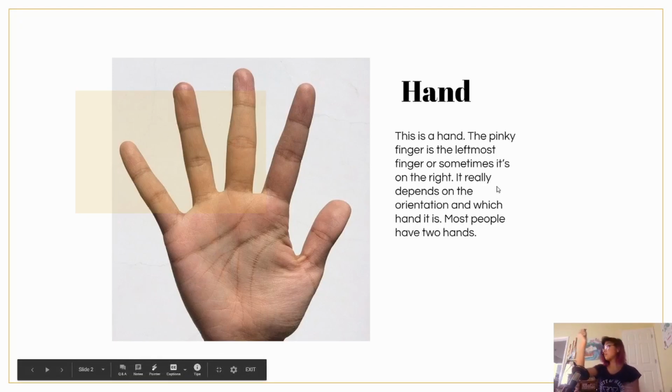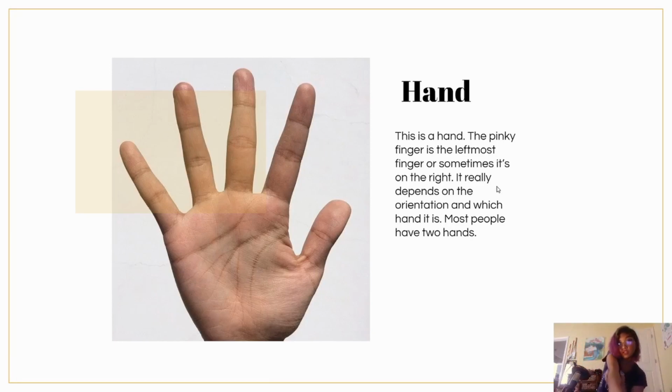This is my right arm, and there's a scar here. Do you see that? Okay, so sometimes it's on the left, sometimes it's on the right. It doesn't really matter. But it does, okay? Because it's always going to be on the left or right, and it's never going to be in the middle. Except for, we'll get into that later. So your pinky is on your left or your right, and it just depends on the orientation and which hand it is.